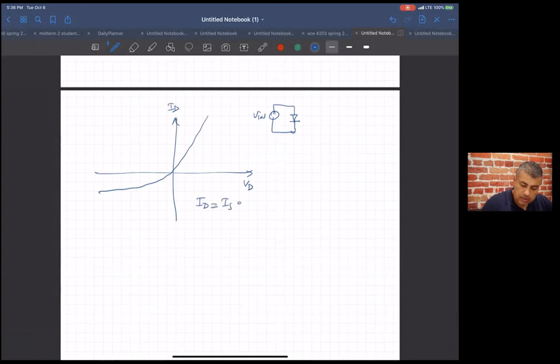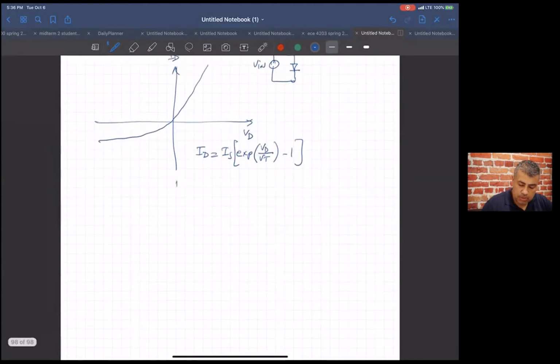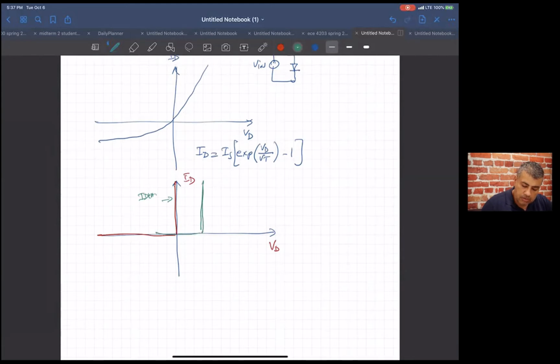It's got this kind of exponential of VD over VT. So we've got this equation, and then we've got this simplifying model of either VD, ID. One of these was the ideal diode, and this was the constant voltage model.